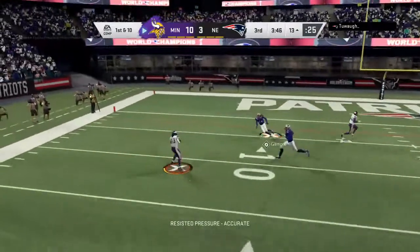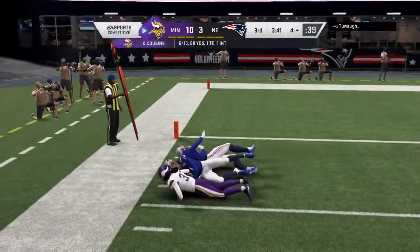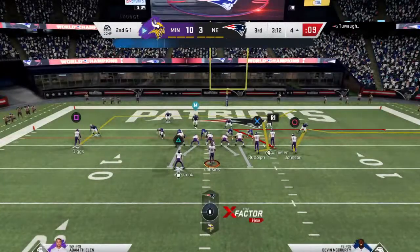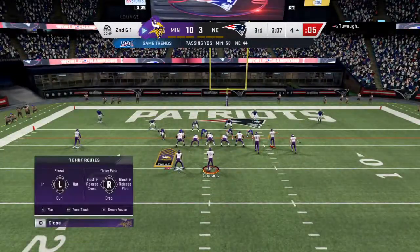On 1st and 10, Cousins. That'll be complete to Cook. And he's going to get a solid gain of 9 before being brought down. 2nd and right at a yard. That last catch short of the marker by just a yard leaves him with a very manageable 2nd and 1.